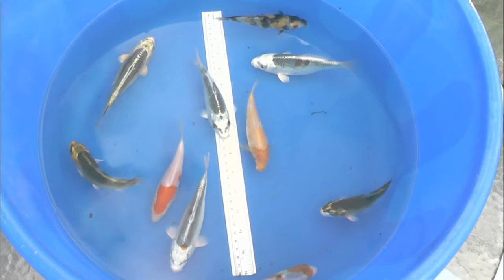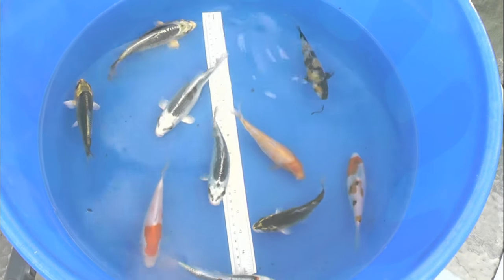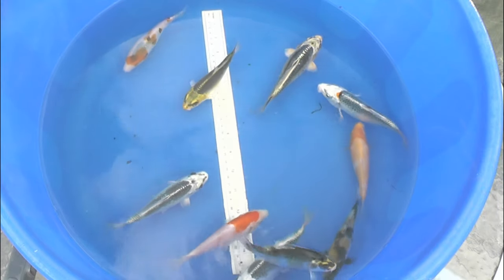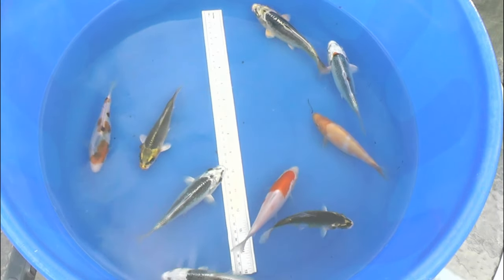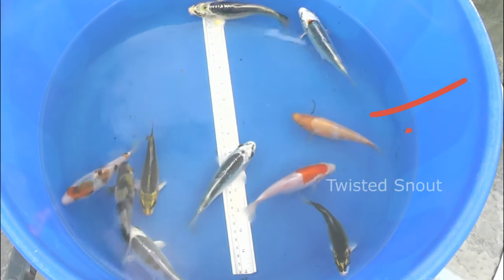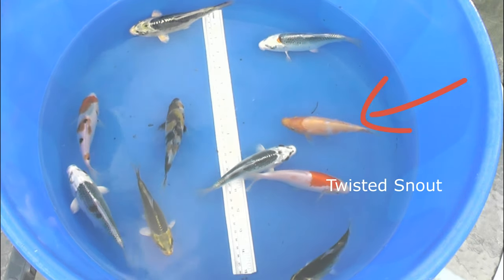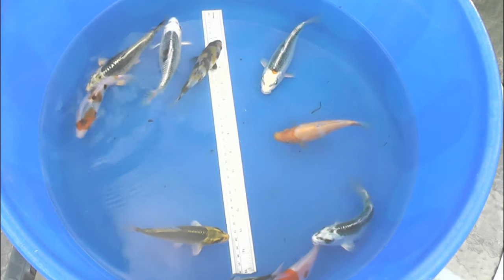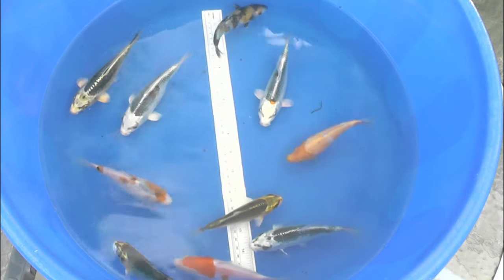The sizes are between 5 and 6 inch, and this one here really is colourful. Orange and black one. Just to the side of it and underneath down there is the one with the twisted snout. You'll see more of it later, but you can tell that it seems to have a bit missing on the front left corner.